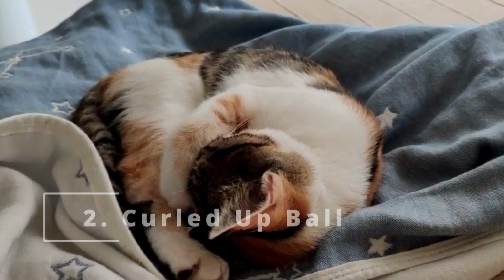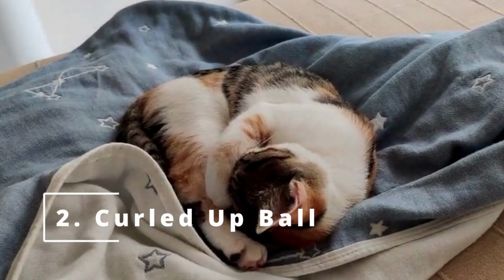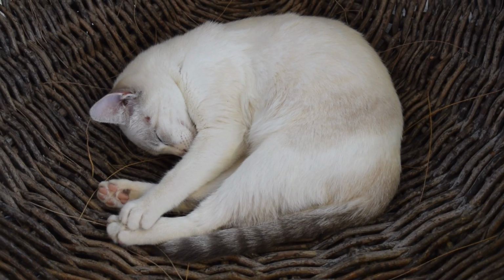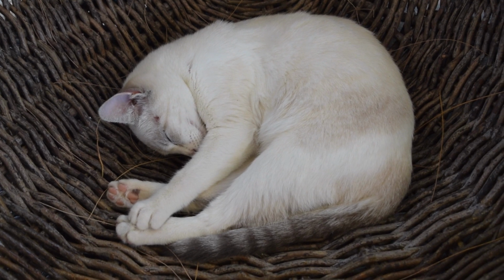Next up, we have the classic curled up ball. This is when your cat tucks its body into a tight circle, often wrapping its tail around itself and covering its face with its paws. By curling up, your cat conserves body heat, which is especially important for wild or outdoor cats. Even indoor cats have this instinct. It's hardwired into their DNA.